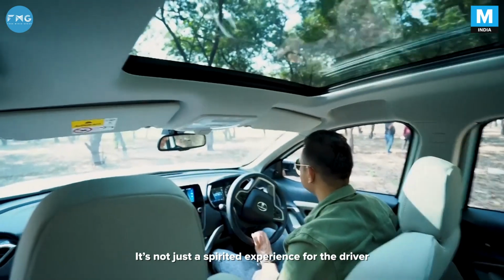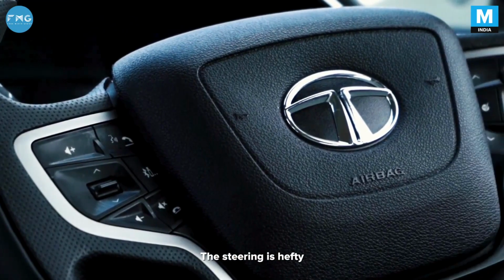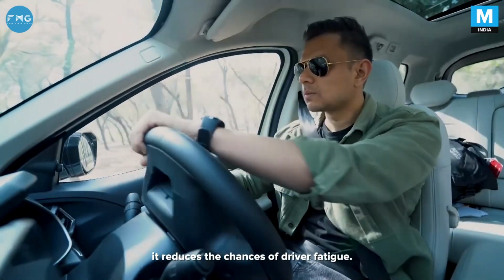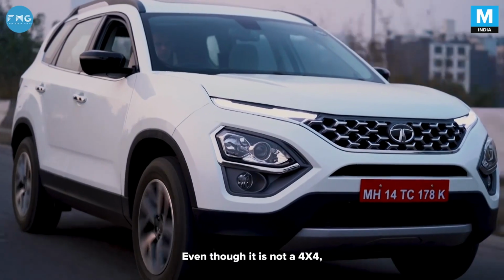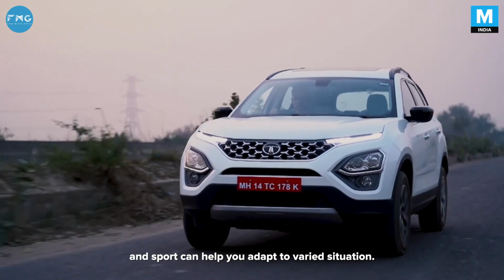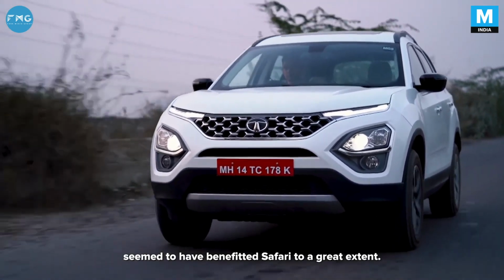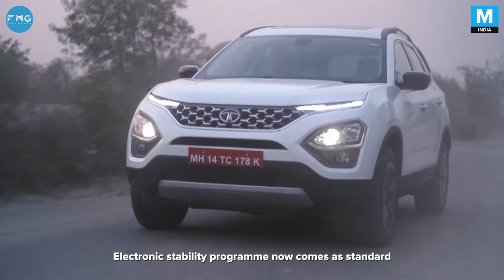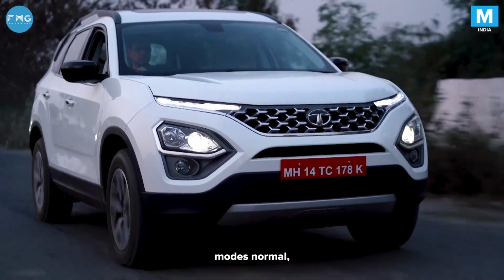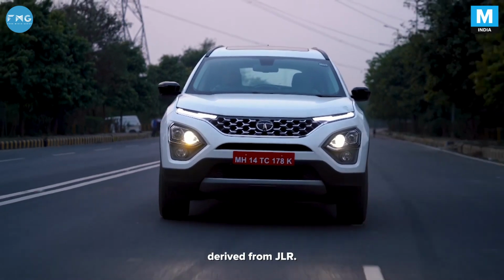It's not just a spirited experience for the driver, but the passengers will enjoy the punch too. The steering is hefty and quite engaging, and paired with the automatic, it reduces the chances of driver fatigue. Even though it is not a 4x4, the 3 drive modes, Eco, City and Sport, can help you adapt to varied situations. Tata Motors' partnership with Jaguar Land Rover seems to have benefited the Safari to a great extent. Electronic stability program now comes as standard, and what sweetens the deal are the 3 selectable modes: normal, wet and rough, which are part of the terrain response system derived from JLR.